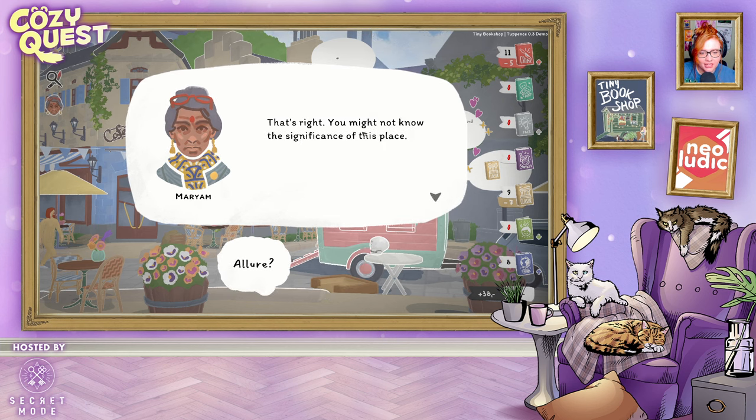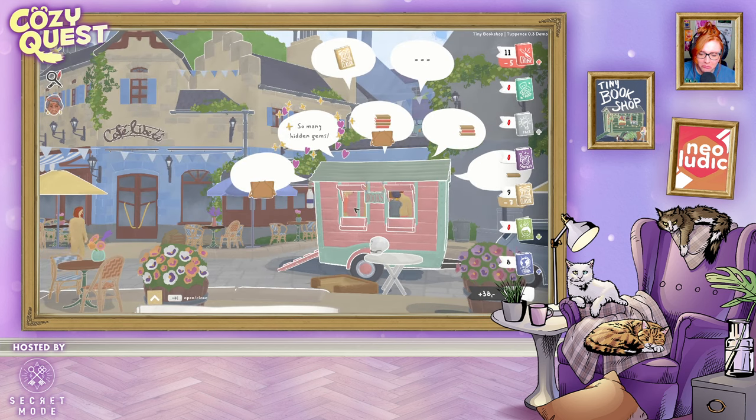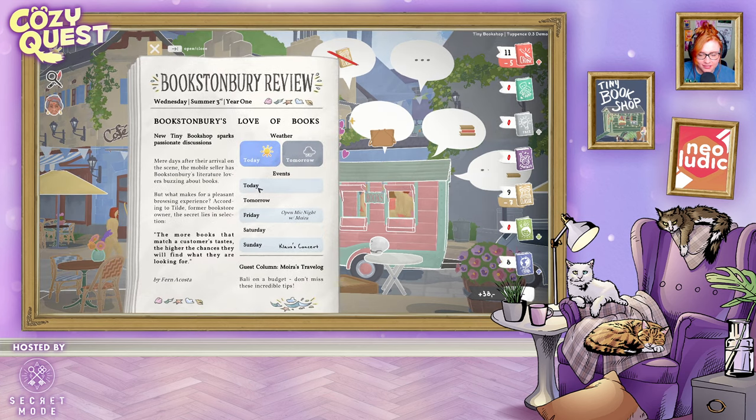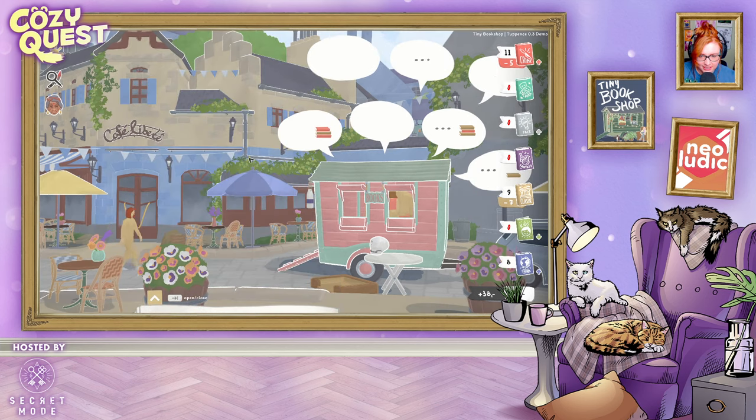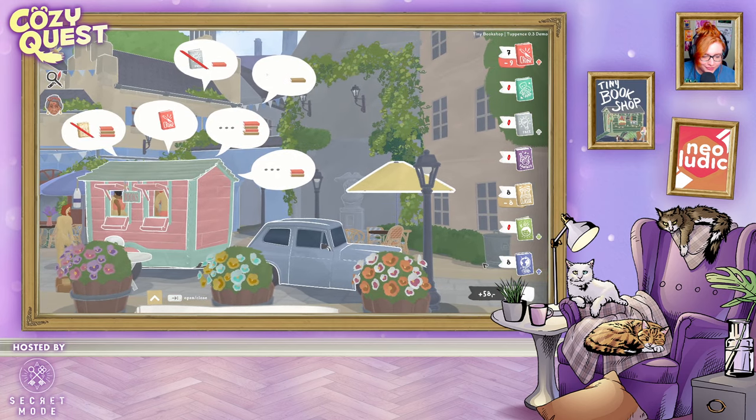Allure. That's right, you might not know the significance of this place. Through the eras, the Liberté has hosted the greats. From writers to revolutionaries, they all met right here. Listen, if you want to talk some more, let's have coffee this evening after work. Do I have anything on today? I don't know. Sounds lovely. Most excellent. Right, I don't think it's today. Cool. It's Wednesday. It's Wednesday, my people.